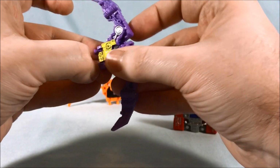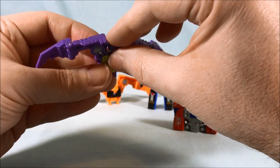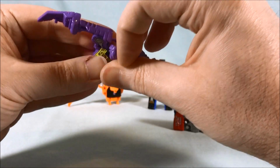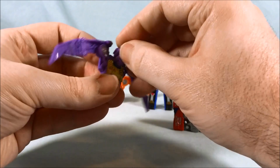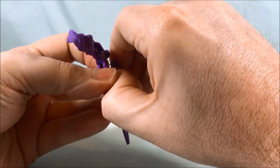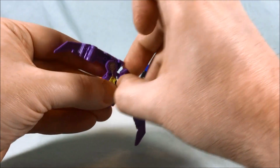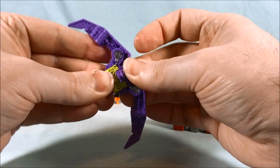Now, to be fair, in Master Force, when he used the Decepticon bracelet, he didn't actually turn into a bat. He turned into like a humanoid with bat features. But I completely understand why they just went ahead and repainted Rat Bat here. And I'm perfectly fine with it, except for the fact that I can't transform this head. The joints are kind of stiff. There we go.